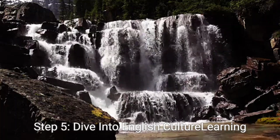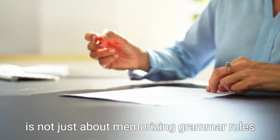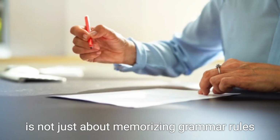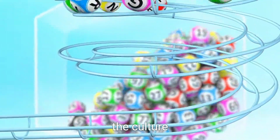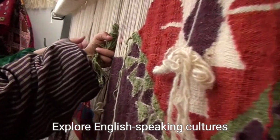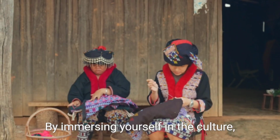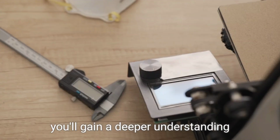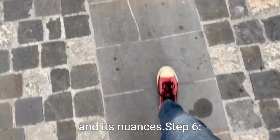Step 5. Dive into English culture learning. A language is not just about memorizing grammar rules and words. It's also about understanding the culture behind the language. Explore English-speaking cultures through literature, music, films, and traditions. By immersing yourself in the culture, you'll gain a deeper understanding of the language and its nuances.